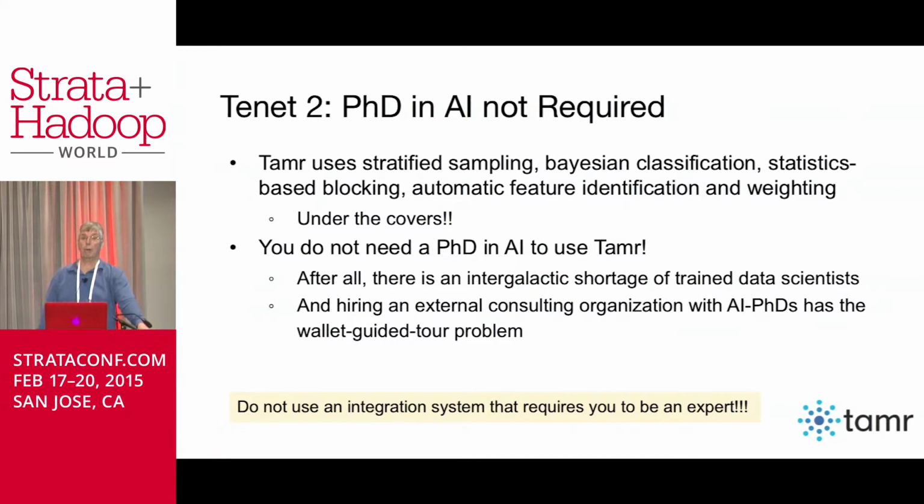So don't use an integration system that requires you to be an expert. Use one that can be run by mere mortals. So that's tenet number 2. Tenet 1 is it's got to be incremental. Tenet 2 is you can't require excessive smarts to run this stuff.